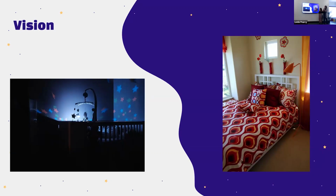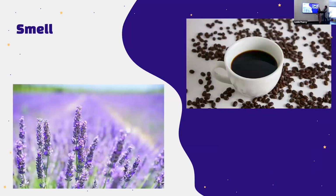Looking at a picture is one thing, but then also consider being in that space and how that's going to make your body feel. Looking at smell, the one on the left is lavender, more of a calming scent, versus, to me, the smell of coffee is very alerting to my system. It just tells me it's time to wake up for the day.